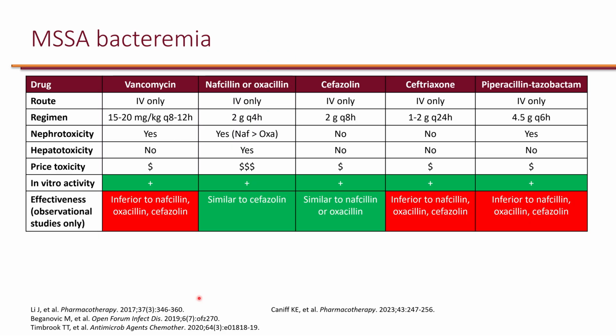Let's take a look at available options for definitive treatment of MSSA bacteremia. So we have a lot of antibiotics that have in vitro activity against MSSA, for example, vancomycin, nafcillin or oxacillin, which are anti-staphylococcal penicillins, so these are similar to methicillin. Cefazolin, which is a first-generation cephalosporin. Ceftriaxone, which is a third-generation cephalosporin. And piperacillin tazobactam, which is also in the penicillin class.